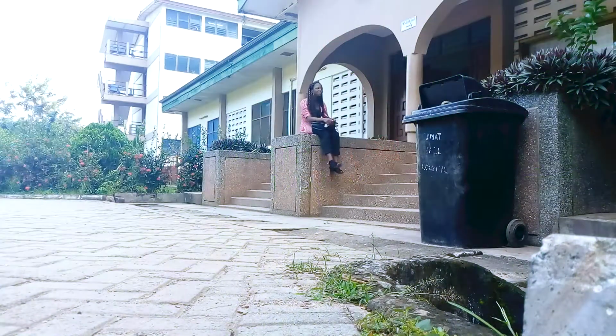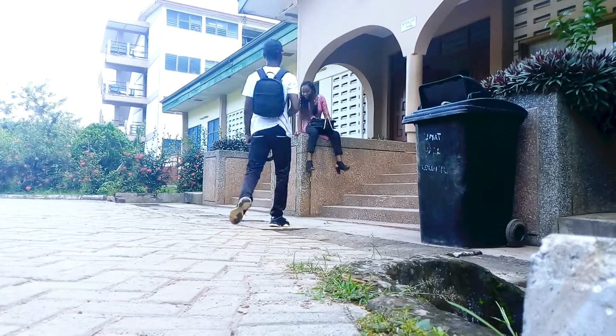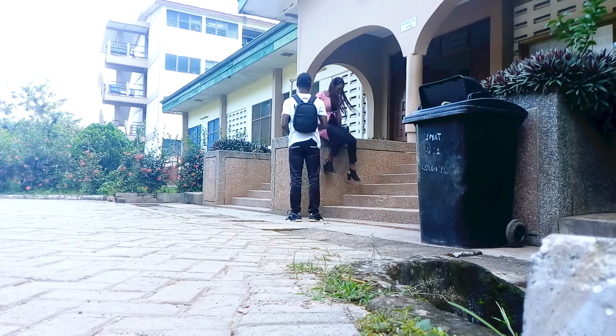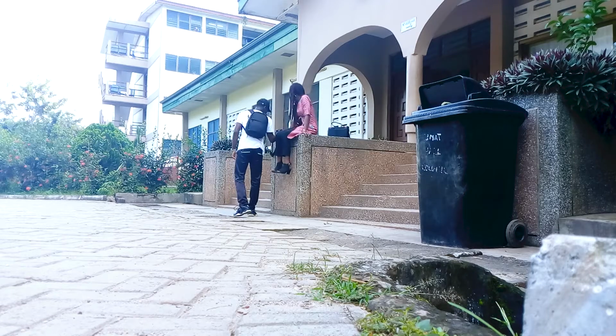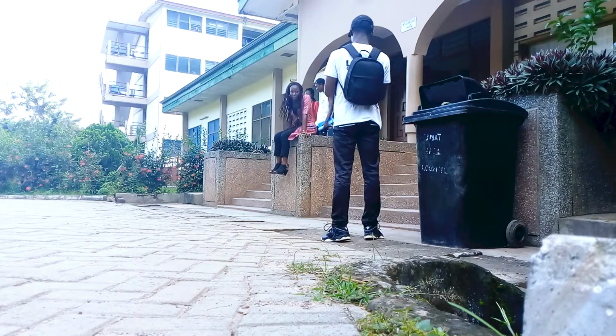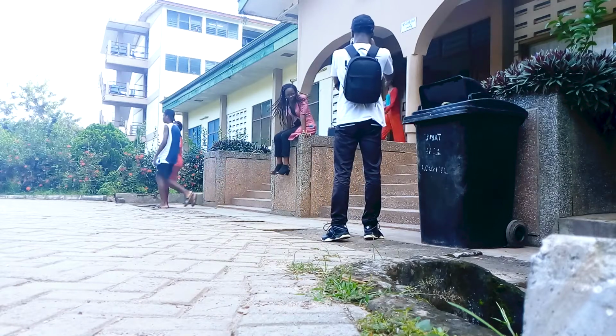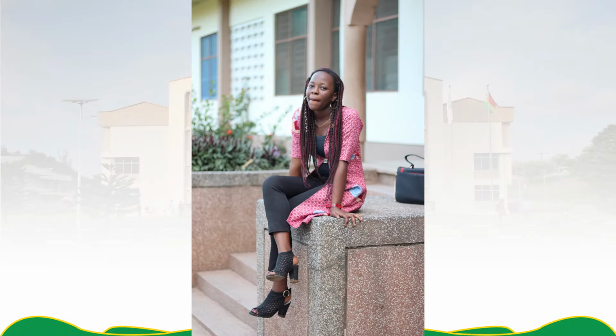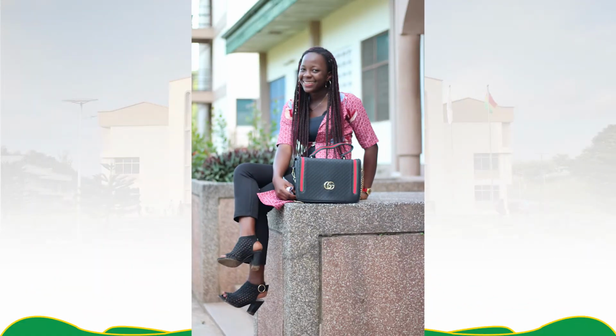Alright, so this is the second location. This is in front of the Chamber of Mines hall. Now, where she's sitting is not quite ideal for me. The idea is to have her sitting over at the ledge so that I can get a horizontal picture of her from that angle. So yeah, these are some of the sample shots.